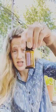And lavender is another good one. We keep lavender in our kitchen, especially for burns. That's one of the first things we go to. Cool it down, then apply lavender. Another really good one is Copaiba. So that's another in kind of the top 15.